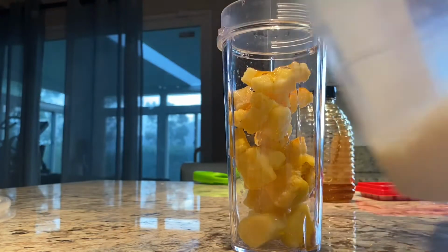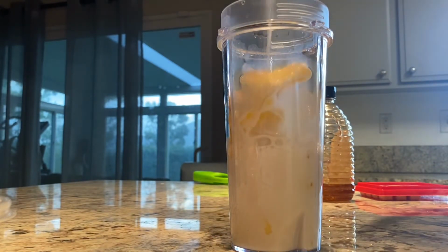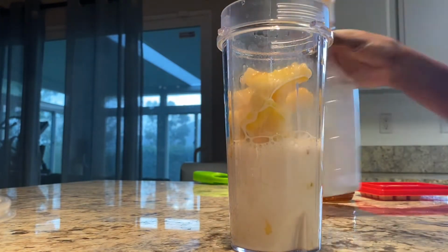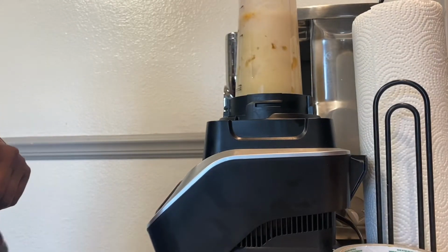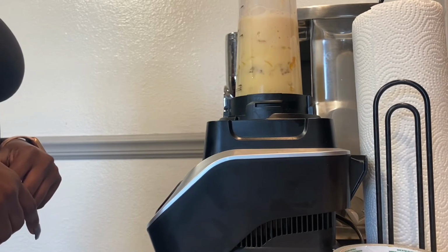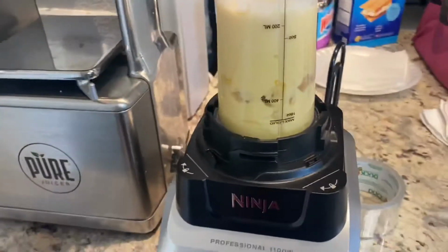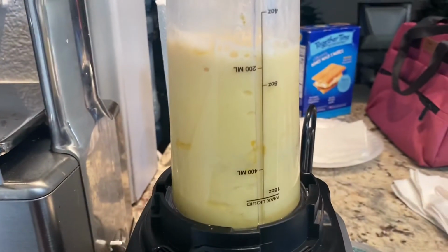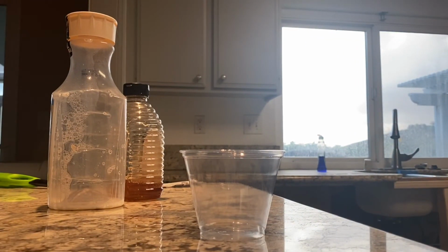And usually I do use coconut milk with this one, but I didn't have any, so I'm just using the rest of this almond milk. And honestly, it was still good, but I do think I still prefer the coconut milk. And like I said, this is one of my favorite ones. I make this one so much, and I feel really healthy after I drink it because ginger and turmeric are really good for the body. So look it up. I ain't no dietitian or nutritionist, so don't come for me.